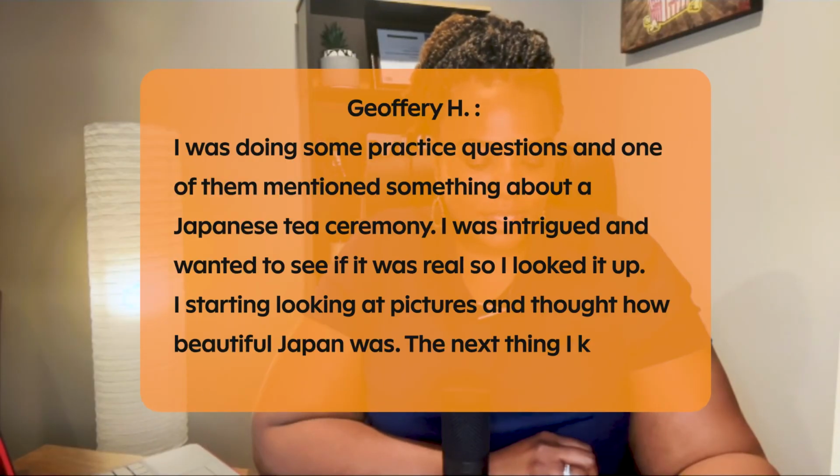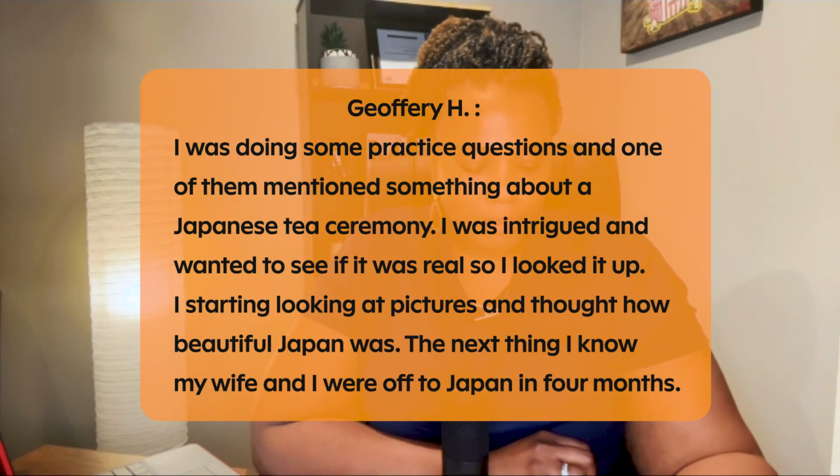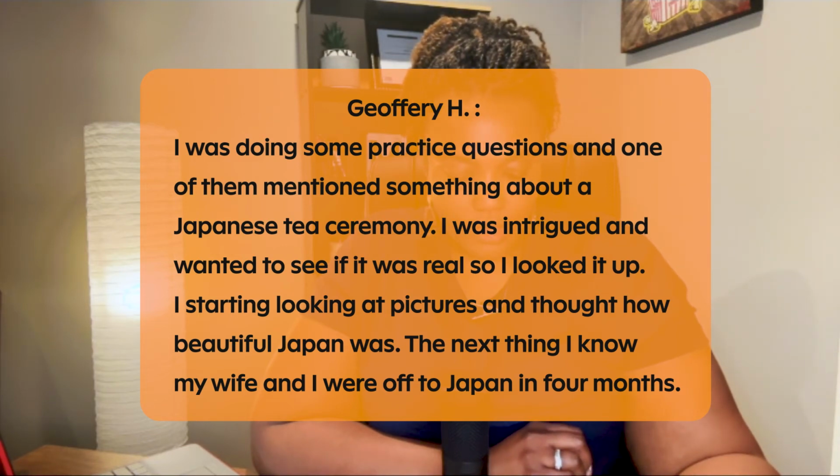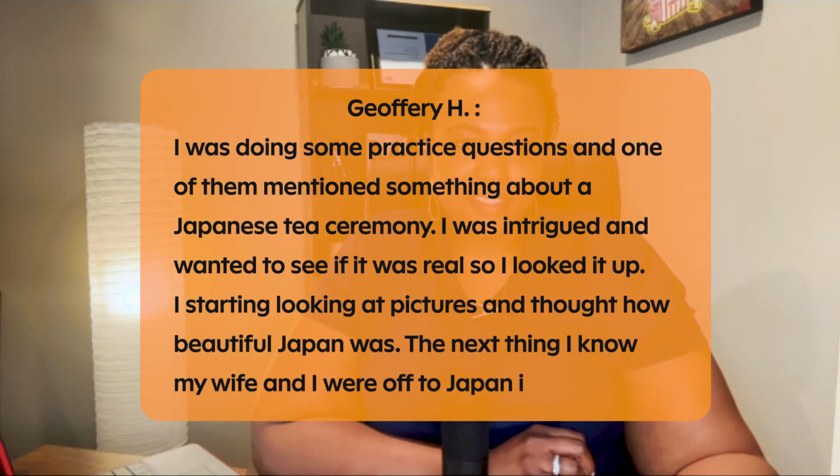The next one is from Jeffrey H. Says, I was taking some practice questions and one of them mentioned something about a Japanese tea ceremony. I was intrigued and wanted to see if it was real, so I looked it up. I started looking at all the pictures and thought how beautiful Japan was. The next thing I know, my wife and I were off to Japan in 4 months.